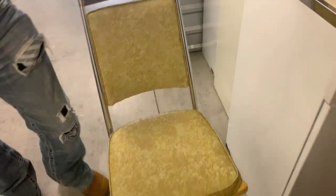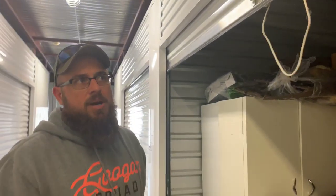But I'll tell you what made me bid on this unit was these. Here, I'm going to bring them out to you. Well, because you see filing cabinets too, right? Yeah. But I saw these chairs. These are cool. Yeah, I saw the Halloween stuff, and I don't know. My gut just said go with it.